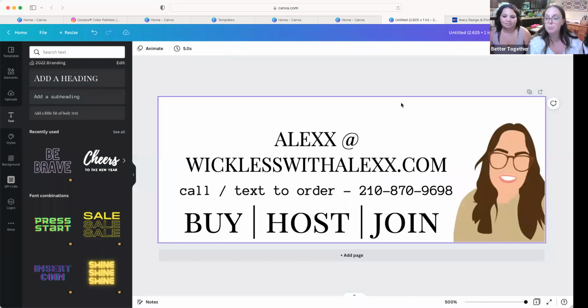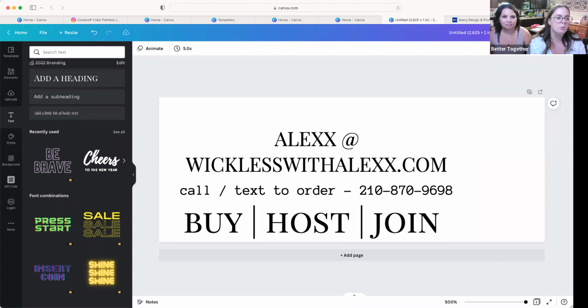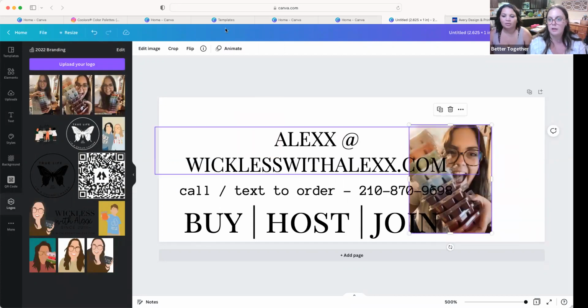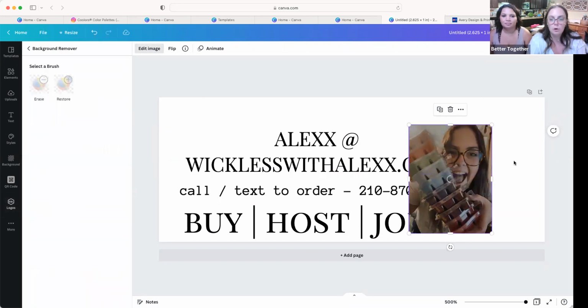Okay, super simple. You could do something super simple. If you didn't have a faceless logo, don't even worry about it. Don't feel like you have to do that. Check this out. It's so cute with the pictures. And then I'm going to edit this image. I'm going to remove the background. You don't have to though. You totally don't have to. It looks just fine with the background too.